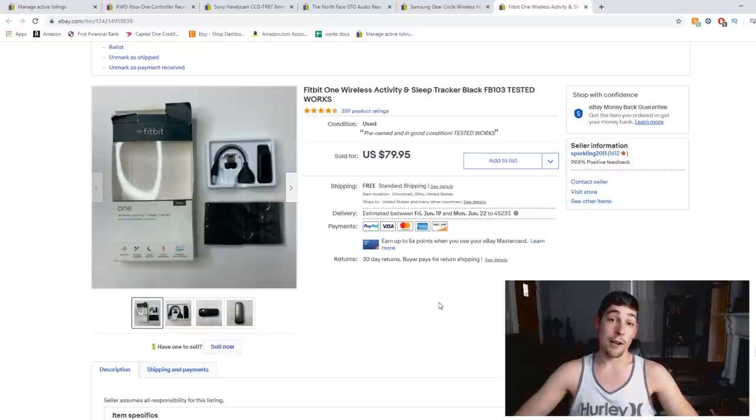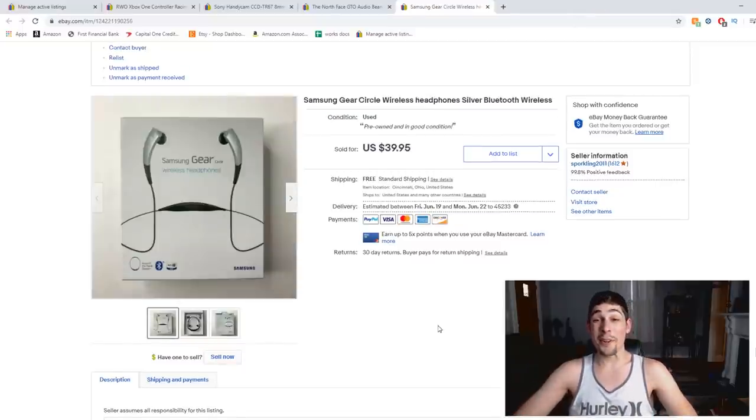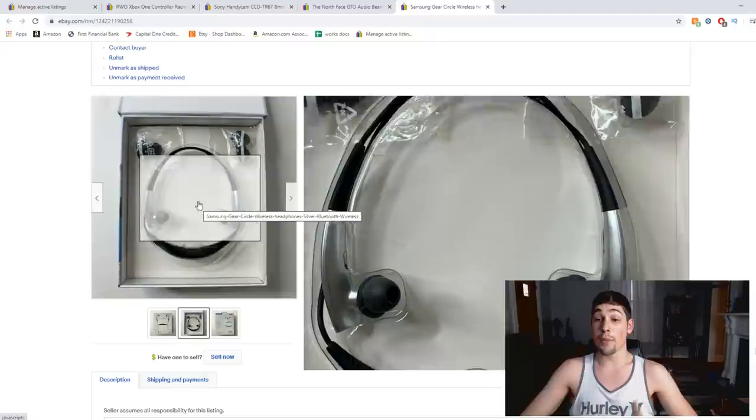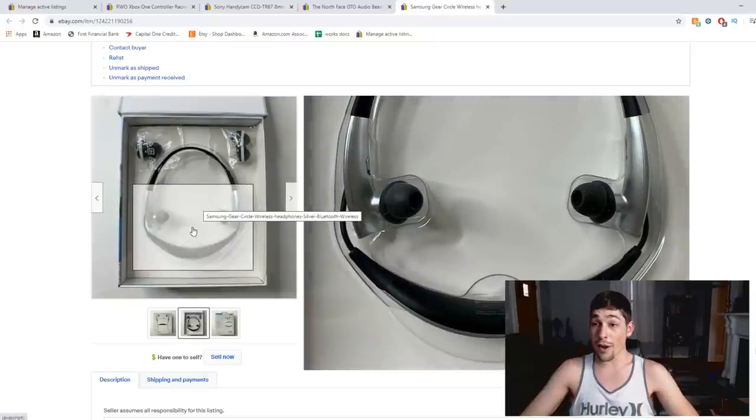And here we have another electronic gadget. This is a pair of wireless headphones. These are the Samsung Gear Circles. I found these at a garage sale this past weekend for $5. When I opened them up, they basically looked brand new. I thought they might have been brand new, except you can see a little bit of wear there on the ears.